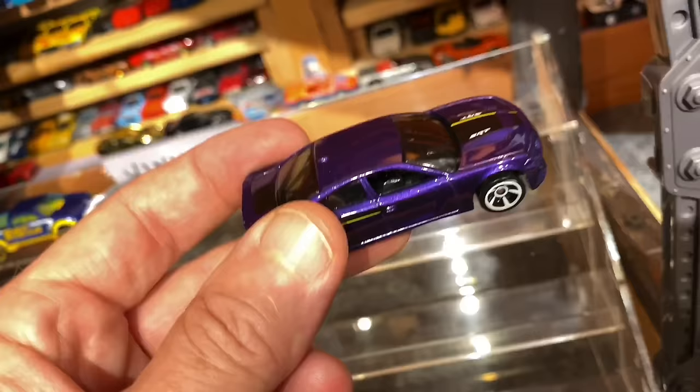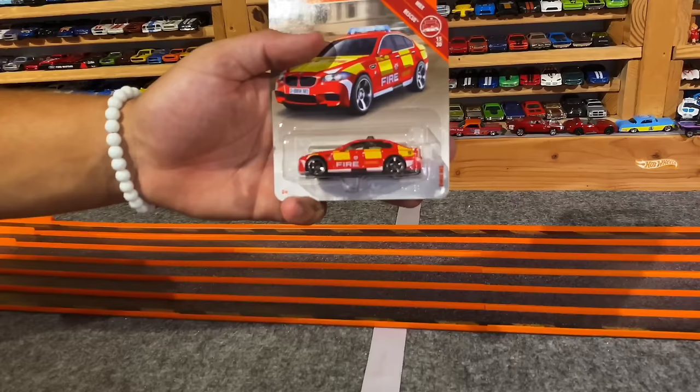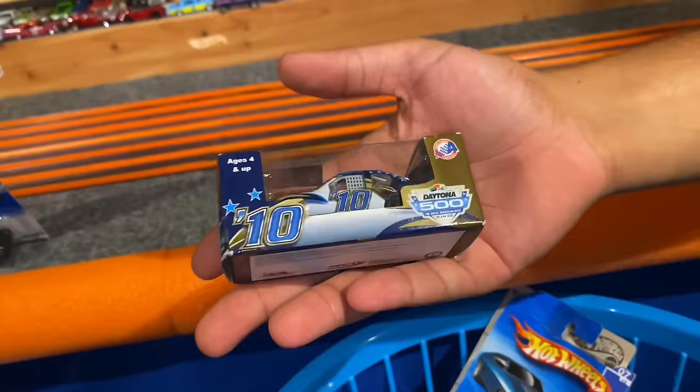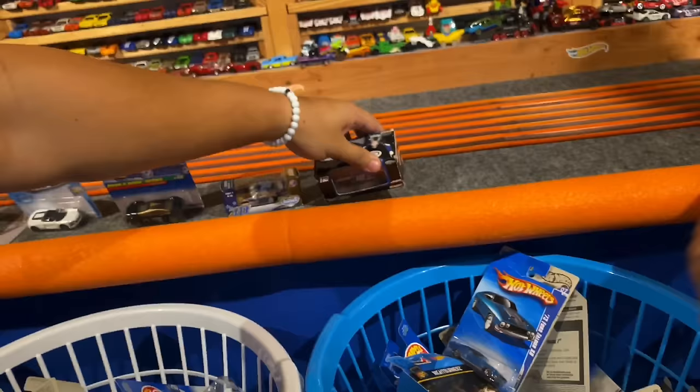Next six. BMW M5 fire car. Ooh, the Audi R8 Spider. Audi, Audi, a lot of Audis. Another NASCAR, 2010 Daytona 500. Go over there. What do you mean? Get out of my bucket. Another NASCAR, 2012 Aaltel Camaro race car.